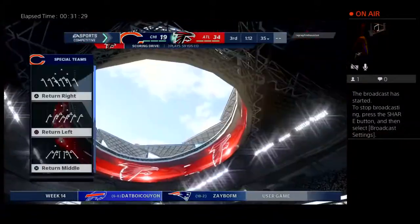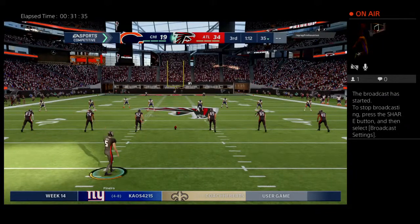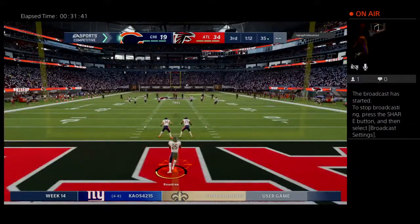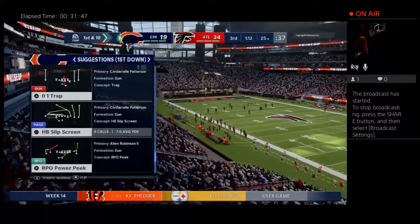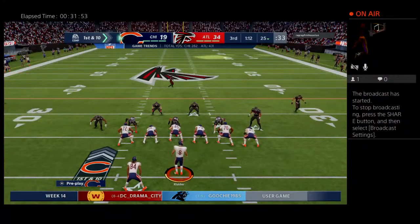Extra point. And he'll bang that one through. Makes the score Falcons 34, Bears 19. Now after the touchdown, here's Pinheiro to kick it off. And no return on this one as the fair catch is signaled for and taken. 5-yard line. The Bears take over first and 10 at their own. At the line, prepping for their next drive, the Bears offense.